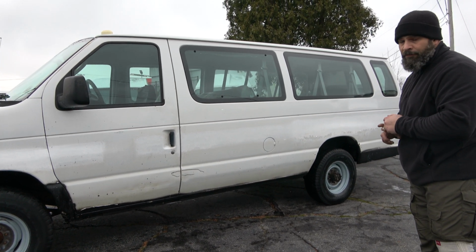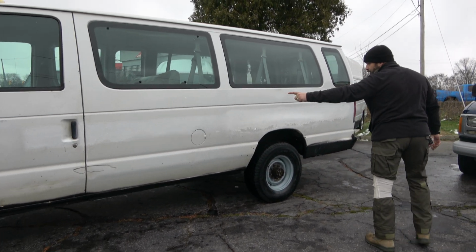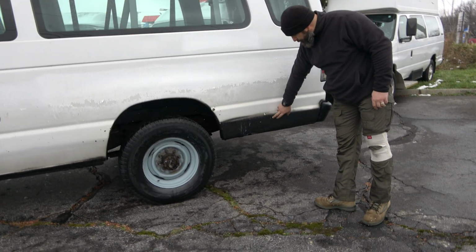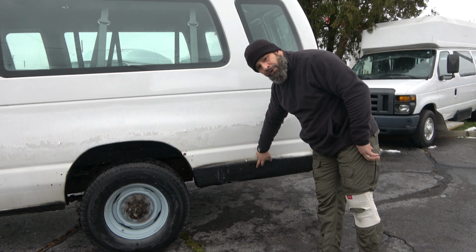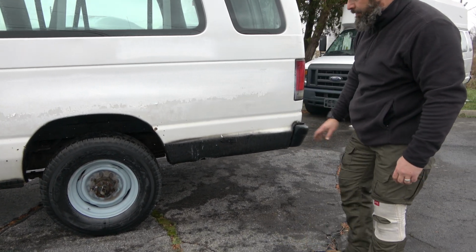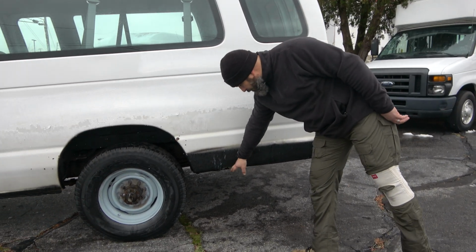The brackets are on the floor. I'll show you guys when we go on the interior. The decals went all the way to the back. This is undercoating. It comes off if you wipe it with gasoline or some kind of kerosene or anything like that. I just sprayed it there just to cover some rust spots, little rust spots right here.